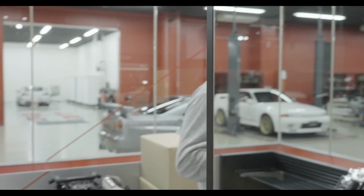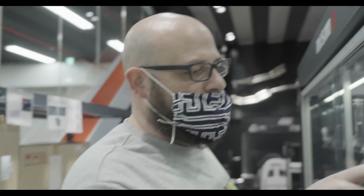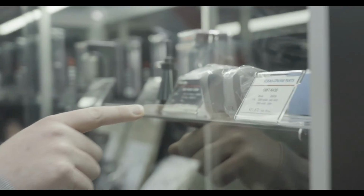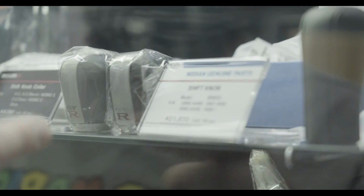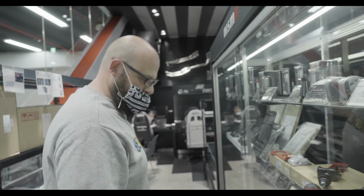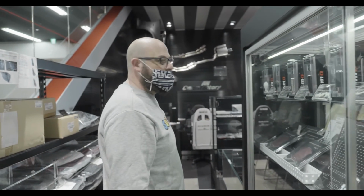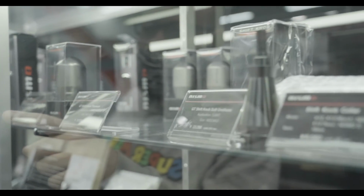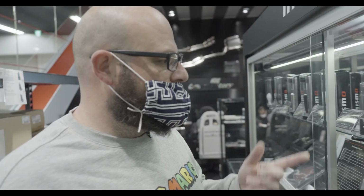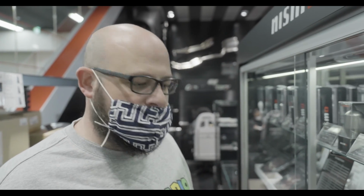And if you come around this corner, this is a really good example here. This is the stock R34 shifter, which is actually currently on my desk as a paperweight. I think it used to sell for like 2,000 to 3,000 yen, and now it's 21. That's part of the Nissan Genuine Parts Heritage Program. And that's another cool one. I think that's about 10,000 yen more expensive than it used to be. I remember this being around the 10,000 yen mark, which 15 to 20 years ago was expensive for a shift knob, but 20,000 I guess is the going rate for 2022.